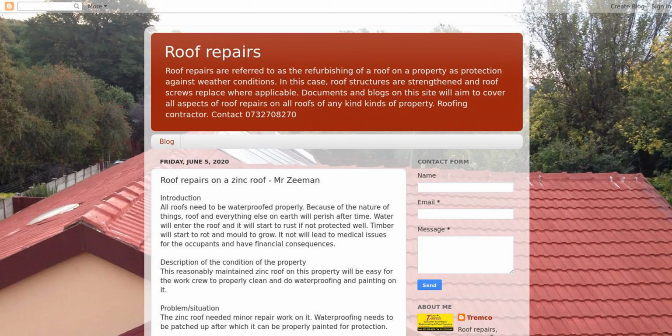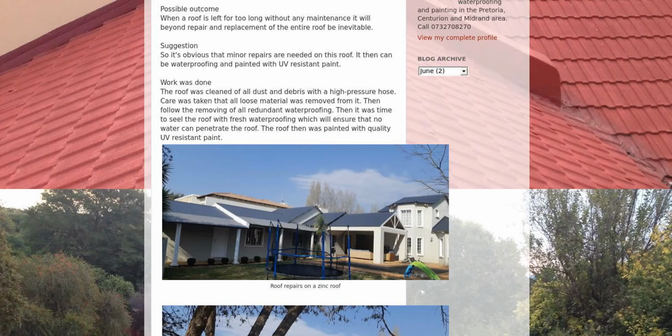All roofs need to be waterproofed properly. Because of the nature of things, roofs and everything else on earth will perish after time. Water will enter the roof and it will start to rust if not protected well. Timber will start to rot and mold to grow. It will lead to medical issues for the occupants and have financial consequences.